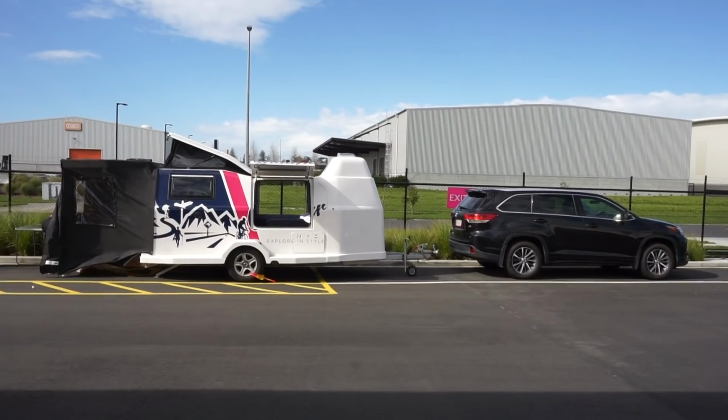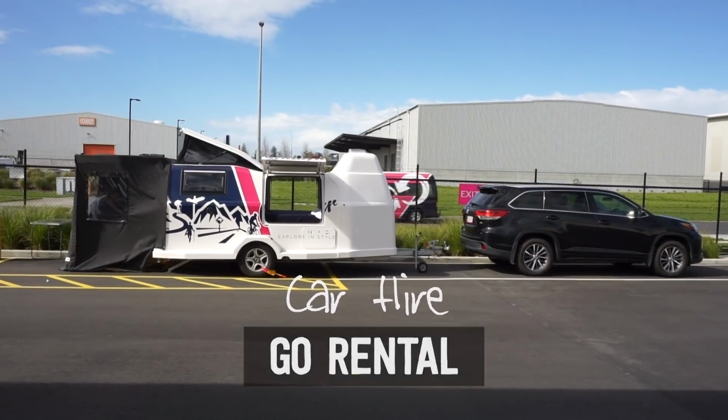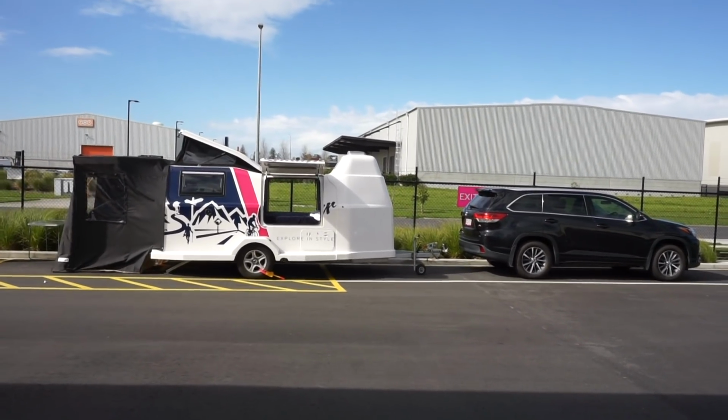So I've researched a little bit and approached a few companies, and I have a few options that you can try. And one company is called Go Rental. It's a car company in New Zealand. It's the only one in New Zealand that actually has a caravan hiring option.